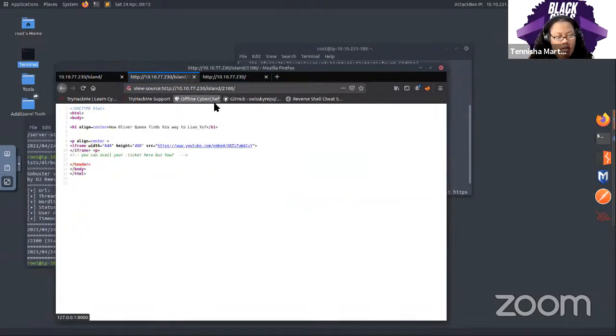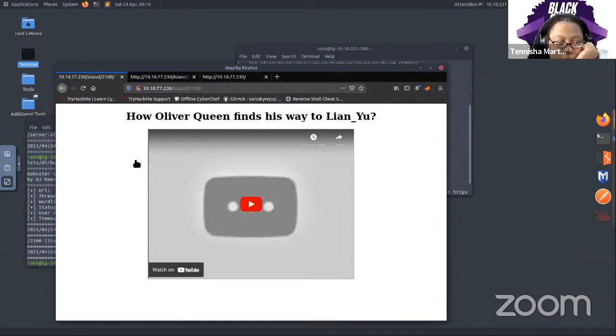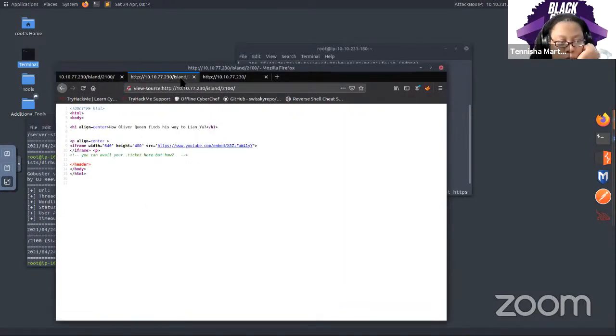It says how Queen Oliver finds his way to Lian Yu. And there's a page that says you can avail your ticket here, but how? We're looking at the source of the page. I need to actually put the 2100 over here. And it gives us a YouTube page that we can watch. You can avail your dot ticket here, but how?